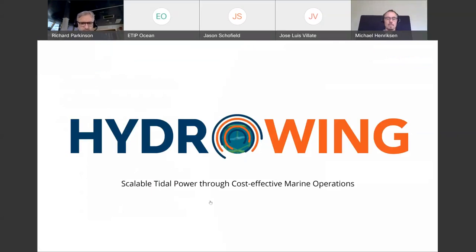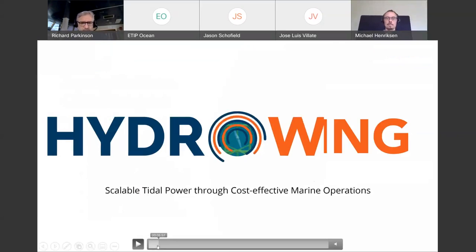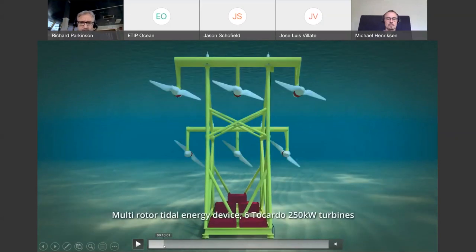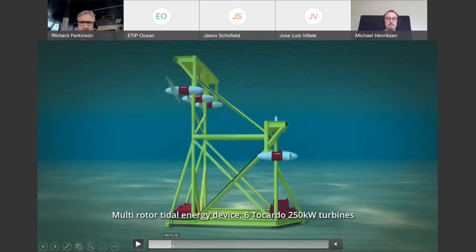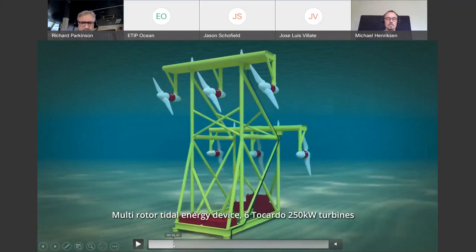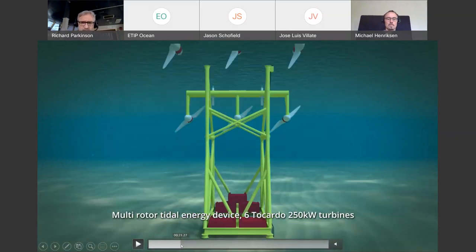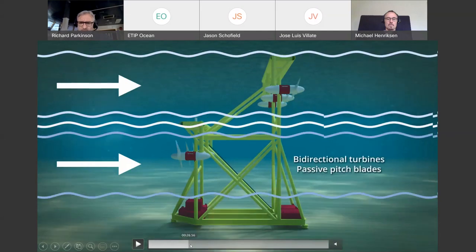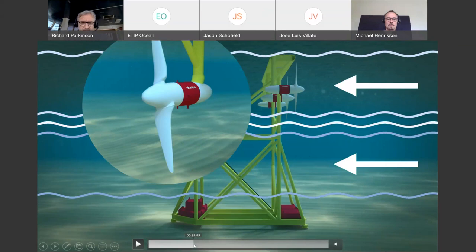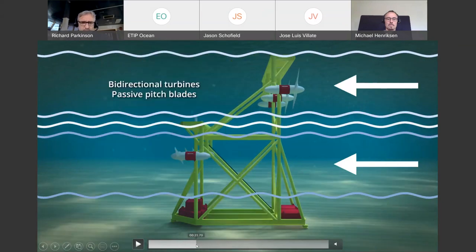In terms of our Hydrowing technology, we've developed a multi-rotor device with 6 turbines using the Takardo turbines. Hydrowing is 50% owner, along with QED, of Takardo turbines. And basically our Hydrowing system is a subsea based system, because we feel the tidal should be subsea, that it's most effective, we can get the best packing density. And our launch recovery method is by actually installing the whole wing, because that reduces the balance of plant cost, particularly things like control hubs, connectors, and it makes the turbines really simple.